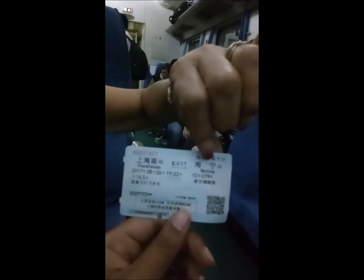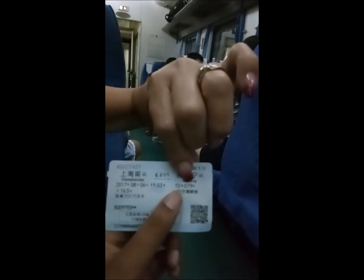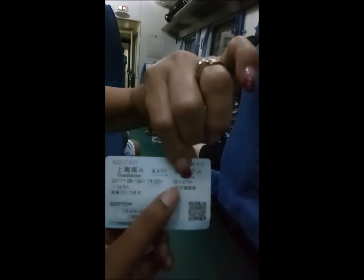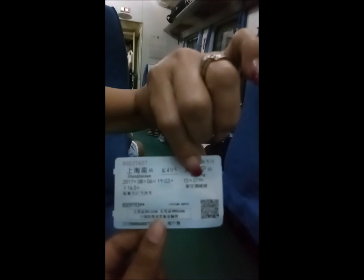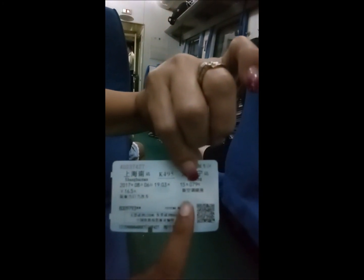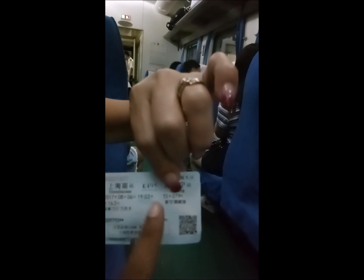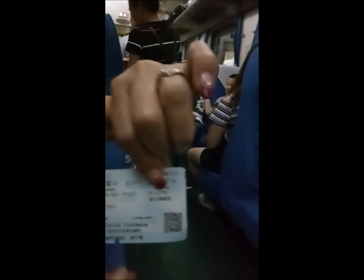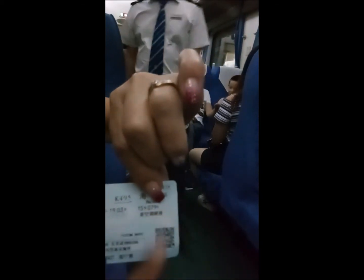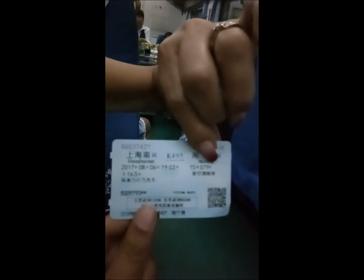And then the trains have many carriages, so this carriage 15, we had 2 gates, just like in the airport, to the train. So you must check which gate is linked to your carriage, and then this one is your seat number. So it's just like traveling back home after Debbie's explained everything.